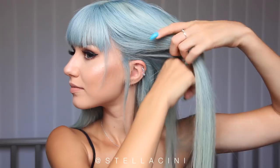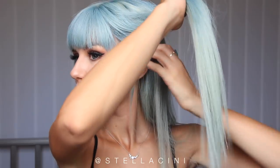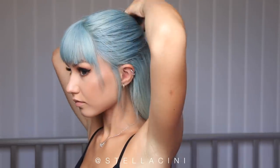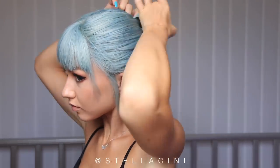Second hairstyle inspired by the one and only Ariana Grande. Actually, one more hairstyle is also inspired by her. Basically, she rocks everything. Continuing on this half up, half down kind of thing, we're going for a half ponytail. Topsy tail. That's what it's called.